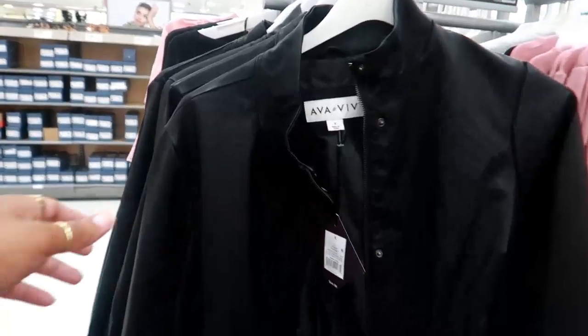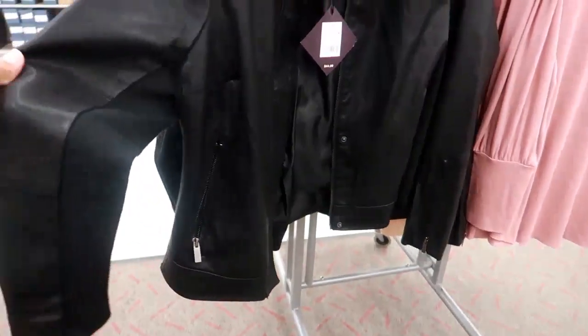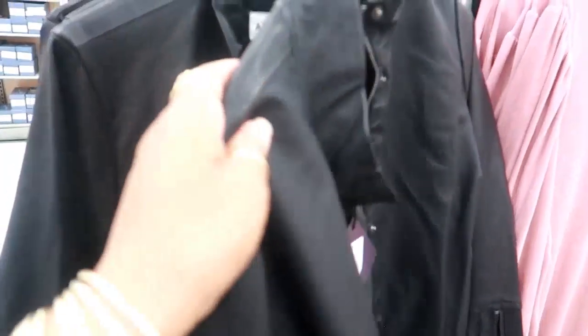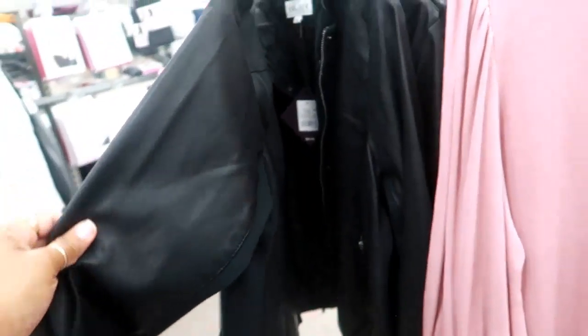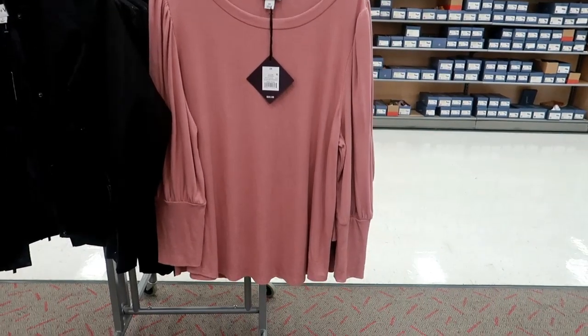And then here's a plus size kind of like leather jacket over here for $44.99 by Ava and Viv. Look at that, it has two different materials on the sleeve. This is actually really nice. $44.99, has the pockets. Okay, I like that. And then this sweater right here for $22.99.